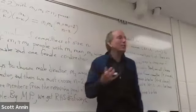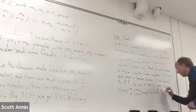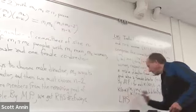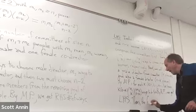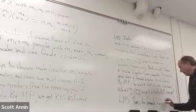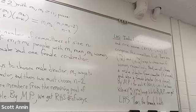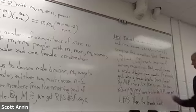But no, it's interesting. Am I done with this yet? No, by the addition principle, we get the left-hand side. So thus, the formula holds. I kind of like it when people give me a summary at the end. Since we've counted, well, that's basically what this is. And so we get the left-hand side, and thus the formula holds.